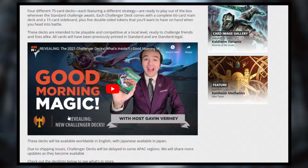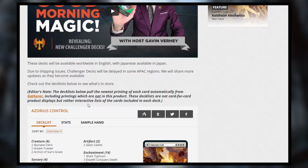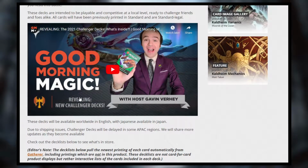It also comes with a brand new deck box, which in my opinion works significantly better than the old one. So yeah, if you are going to use their deck box, for instance, it is going to be a significant upgrade. A couple of disappointing things before we jump into the decks.